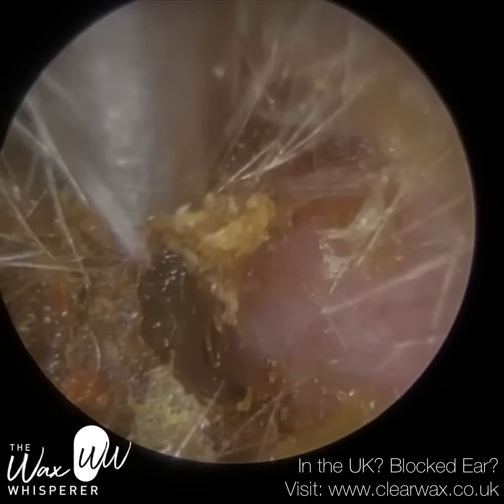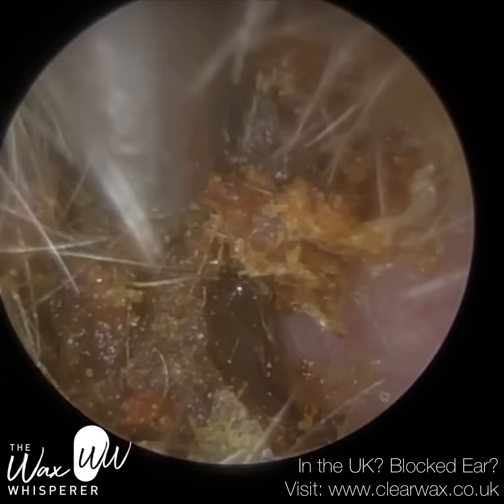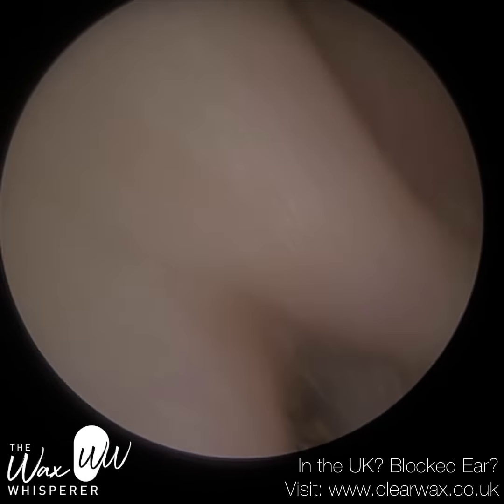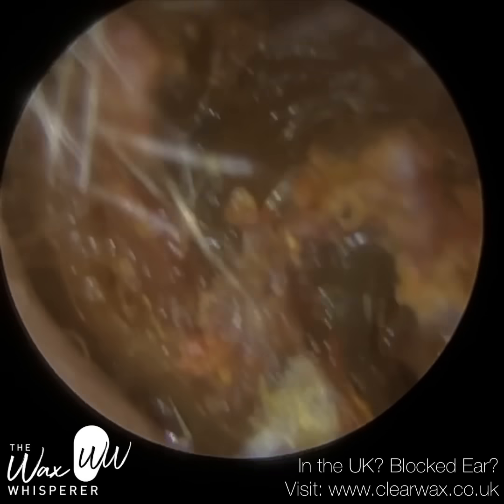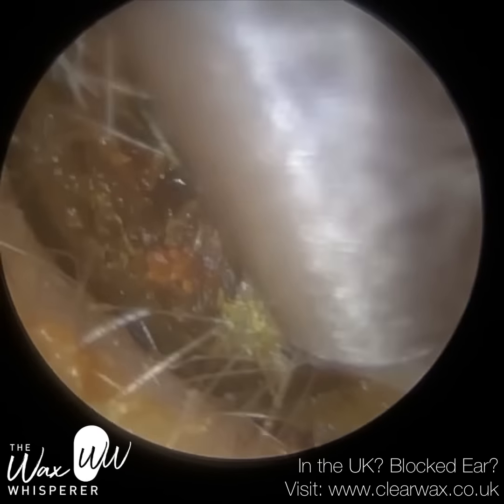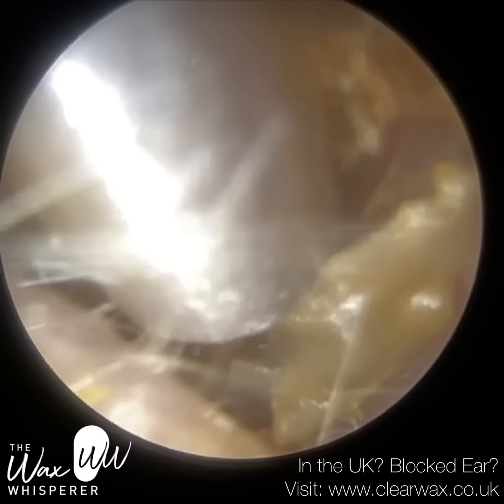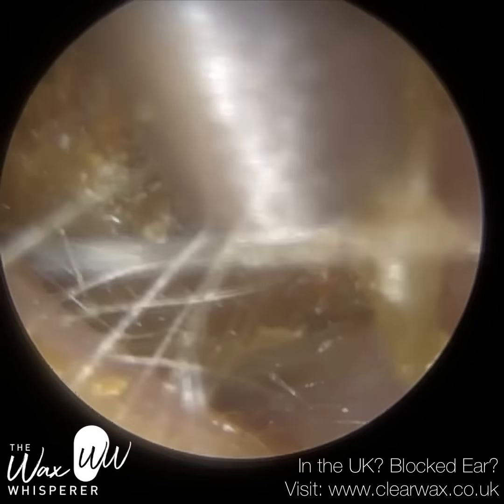They have got quite a bendy entrance to the ear canal. We're directing the endoscope directly into the ear, and then the canal veers off to the left. That can be a contributing factor sometimes if you've got a very bendy ear as to why earwax collects and becomes impacted in your ear.